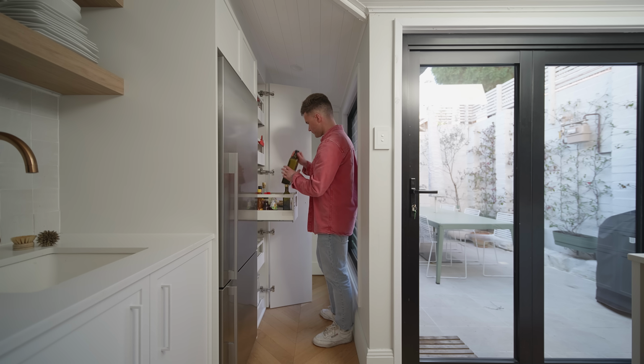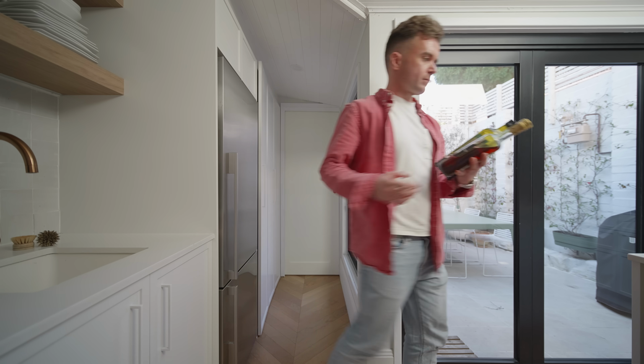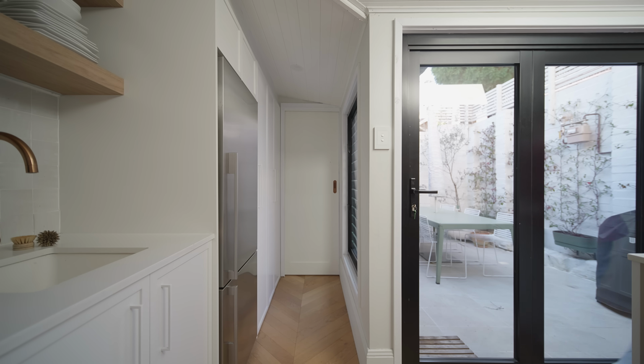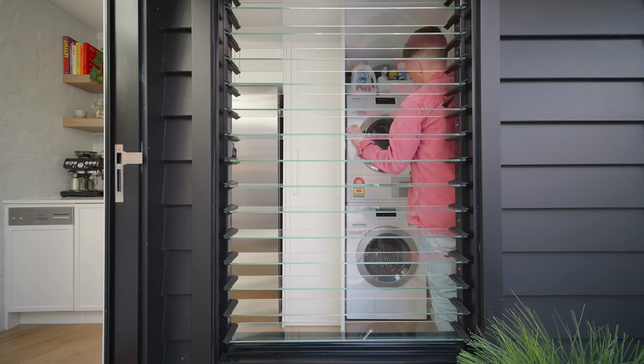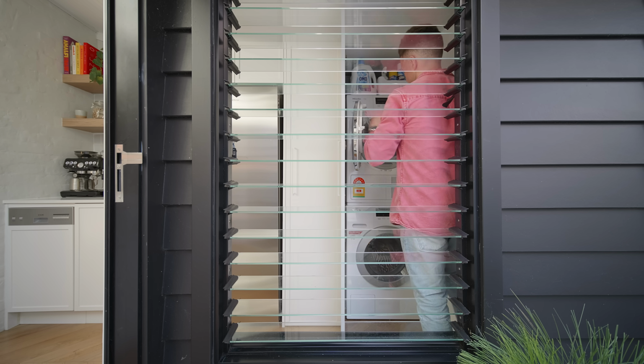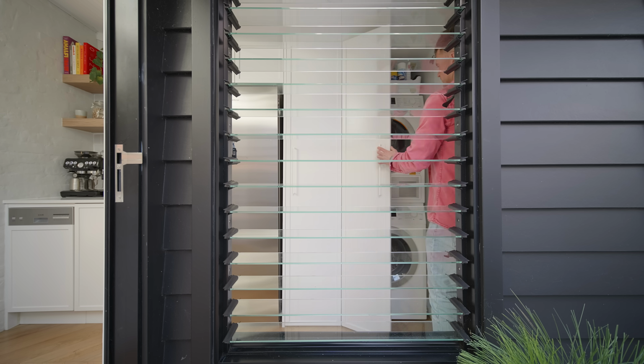In this thoroughfare, we've also placed a pantry. It's slim, but because of the drawers, it's super functional. So where the washing machine was once in the middle of the bathroom, we've relocated it into a cupboard in this thoroughfare. And because of this, I've also been able to add a dryer stacked on top.